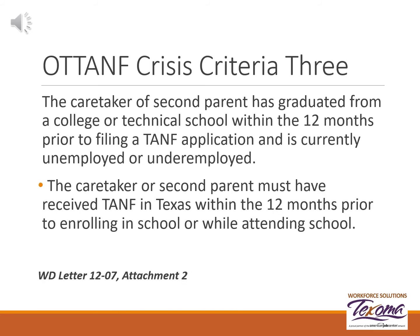One-time TANF Crisis Criteria 3. The caretaker or second parent has graduated from a college or technical school within the 12 months prior to filing a TANF application and is currently unemployed or underemployed. The caretaker or second parent must have received TANF in Texas within 12 months prior to enrolling in school or while attending school.